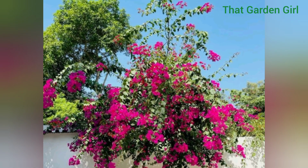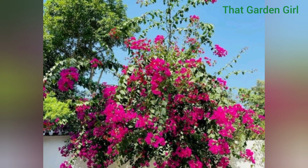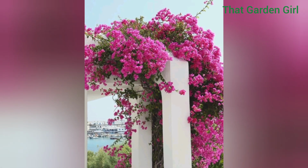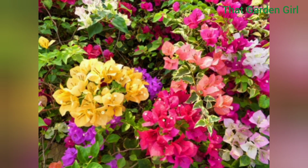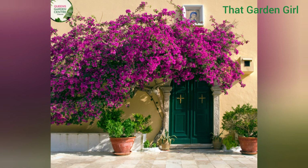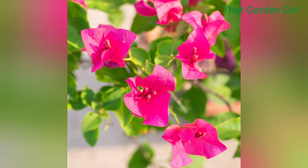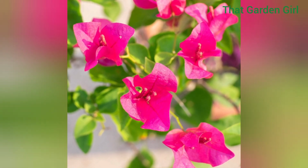Let's talk sunlight, which is the number one non-negotiable. Bougainvillea needs at least 5 to 6 hours of direct, strong sunlight every single day. The more sun it gets, the more dramatic and frequent its blooms will be. If it's placed in a partially shaded spot or indoors away from a bright window, chances are it'll sulk, grow a bunch of leaves, and give you exactly 0 flowers. So always give it a sun-drenched spot. Rooftops, balconies, garden walls, or south-facing windows work perfectly.